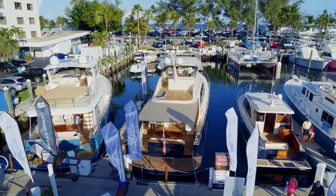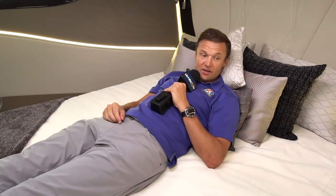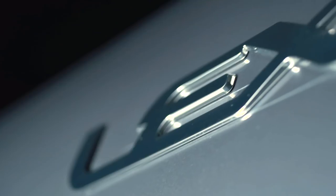But Townsend, you seem to be taking some kind of break now? Will? I might be dreaming, but this feels pretty familiar. In fact, this feels luxuriously familiar because it's the all-new LY650 from Lexus, the first ever Lexus yacht.